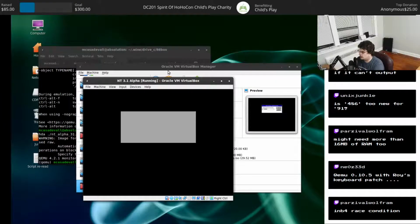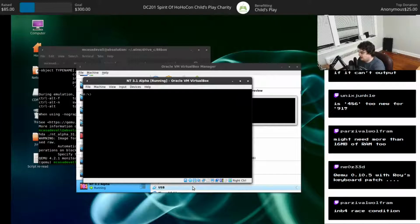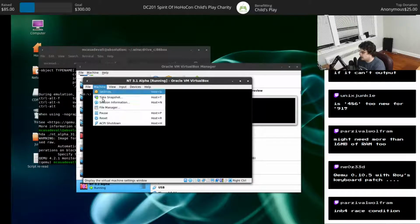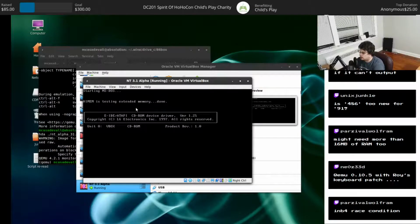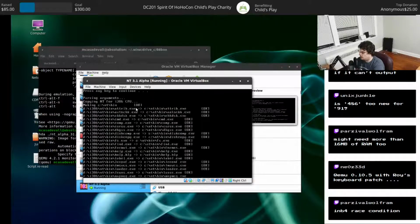So let's install the old CD-ROM driver. I am curious to see if this will actually work. I'm not saying it will. I'm also not sure it won't. Sadly, VirtualBox got rid of the ability to run at emulated speeds with version 6. Okay, so there's the CD-ROM drive. So setup, i386, MS Tools. Yeah, that's all we need.